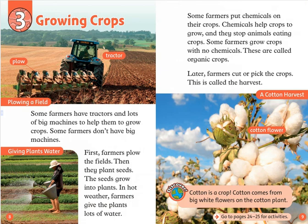Some farmers put chemicals on their crops. Chemicals help crops to grow, and they stop animals eating crops. Some farmers grow crops with no chemicals. These are called organic crops. Later, farmers cut or pick the crops. This is called the harvest. Discover. Cotton is a crop. Cotton comes from big white flowers on the cotton plant.